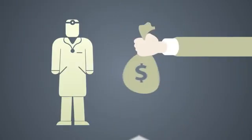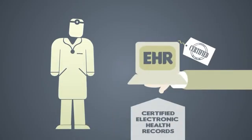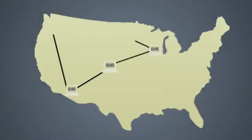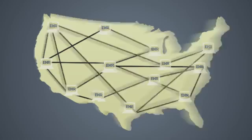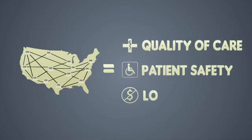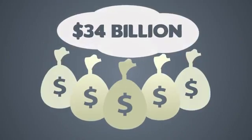Well, very simply, it uses financial incentives to encourage physicians to adopt Certified Electronic Health Records, or EHRs. Through the increased use of EHRs, the government hopes to achieve the goal of a national health information network that will result in improved quality of care, patient safety, and lower costs. What kind of financial incentives are we talking about here? Perhaps as much as $34 billion.